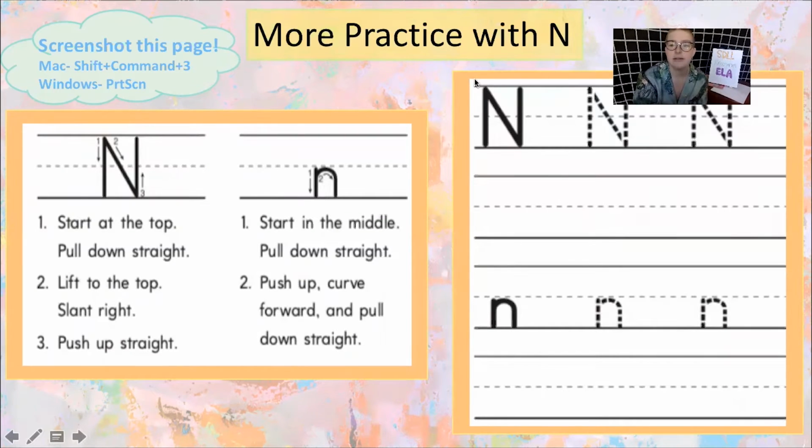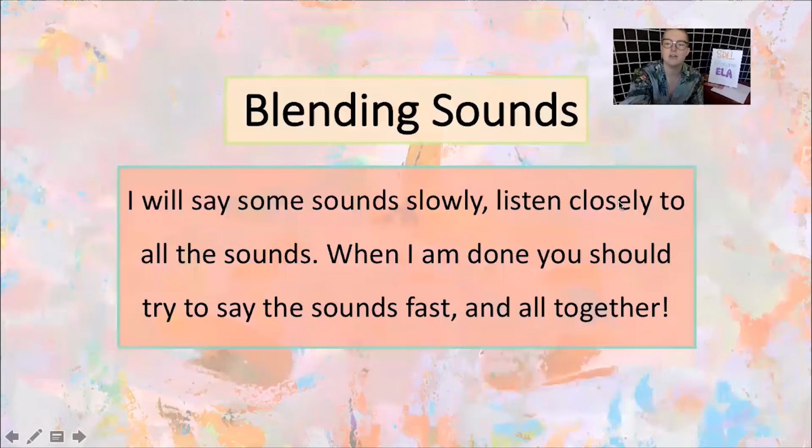If there's someone near you that's good with technology and knows how to screenshot, I have included the instructions right here on the upper left corner of the screen. Screenshot this page, and your computer will take a picture of this whole screen. You can print that picture out and write on it with crayons, markers, whatever you want, so that you can trace these N's. You can trace the uppercase, the lowercase, and then draw it yourself freehand on these blank lines.